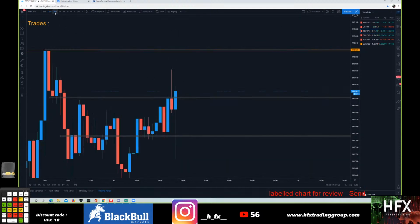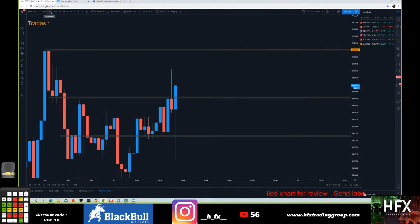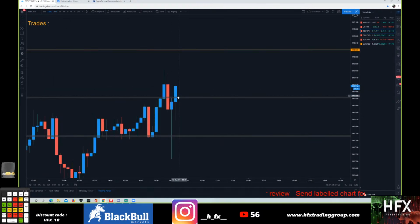So maybe I'm going to go with a smaller lot size on it, because it's a little bit more risky. Or maybe wait to see if this 15-minute goes bullish and then we break the high on the next 15 minutes. Maybe if we create a bottom wick, then once we flip bullish, we can use that bottom wick as a stop loss. Potentially. I think that makes sense, but it could be a bit too aggressive.